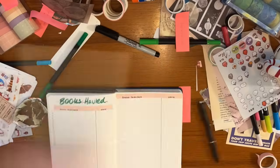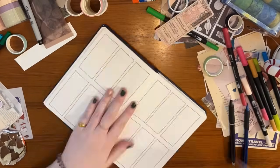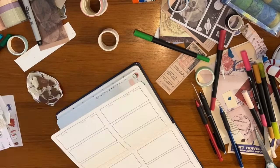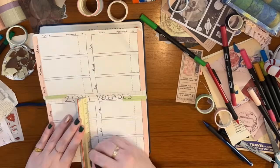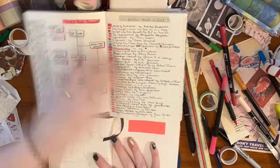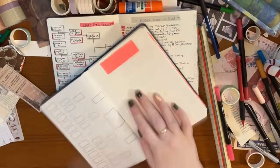And here are my graphs. Really just, I loved doing this and spending the time really taking care of whatever and whichever spreads I was working on. And I'm pretty happy with the way that this entire bullet journal turned out, which is honestly really lovely throughout.